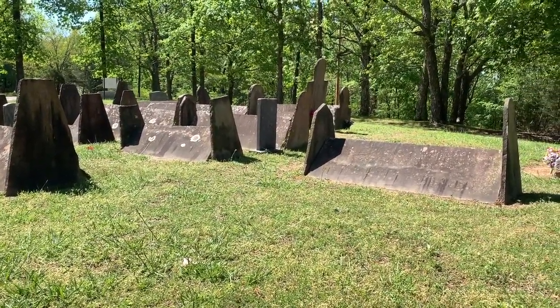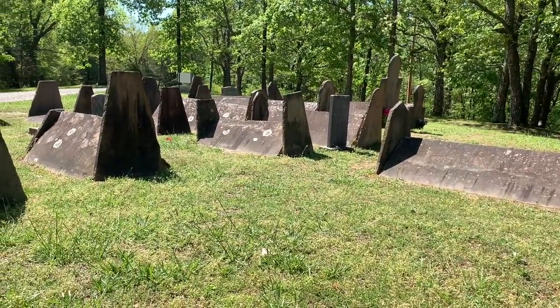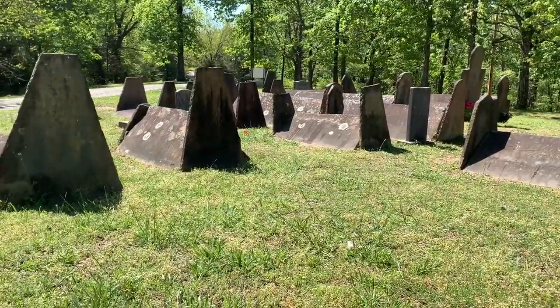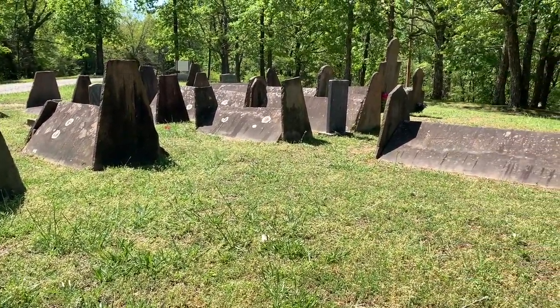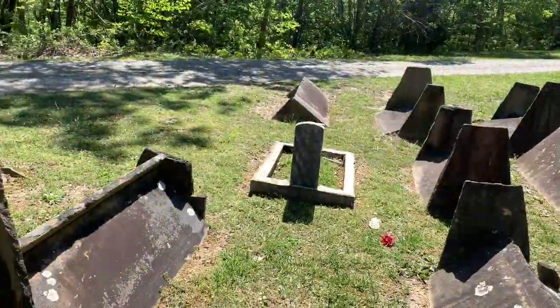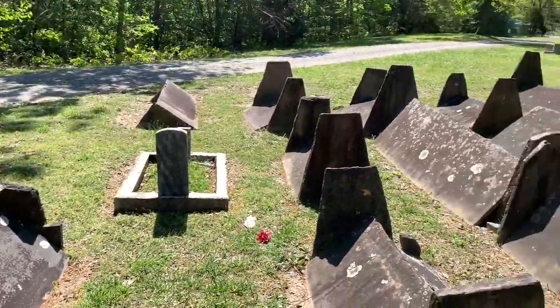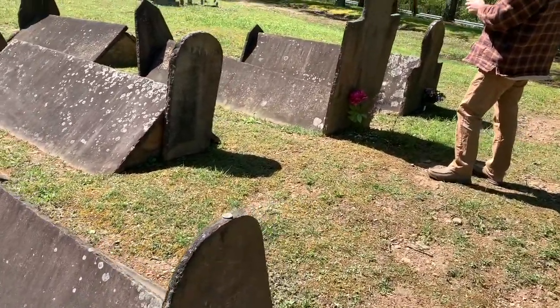We do know they're cone graves, also known as tent graves, and they're made for some type of protection, either for their protection or ours. I guess I'll just leave that up to you to decide. Pretty creepy place, but this is known as the Witches Cemetery because there's a lot of witches buried here.